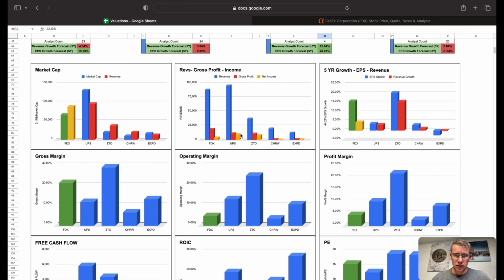But you can look at the next part here. So gross profit, FedEx becomes the leader, and then it looks like UPS and ZTO are relatively close. But here's where things change again in net income. FedEx loses the lead. It is now like 3rd in line among its other 4 comparables here. Something else to keep an eye on. In my opinion, ZTO is worth looking into further.